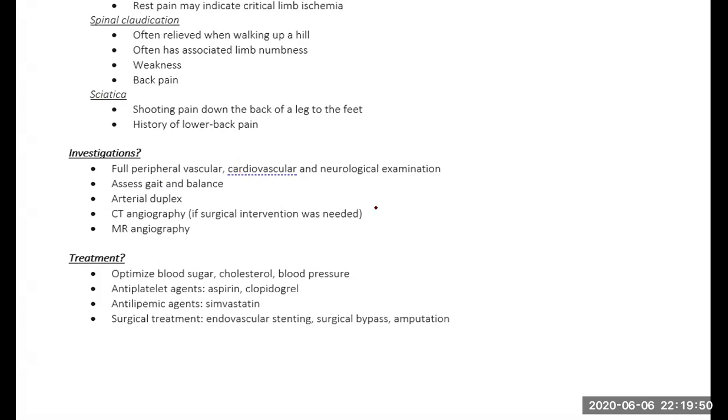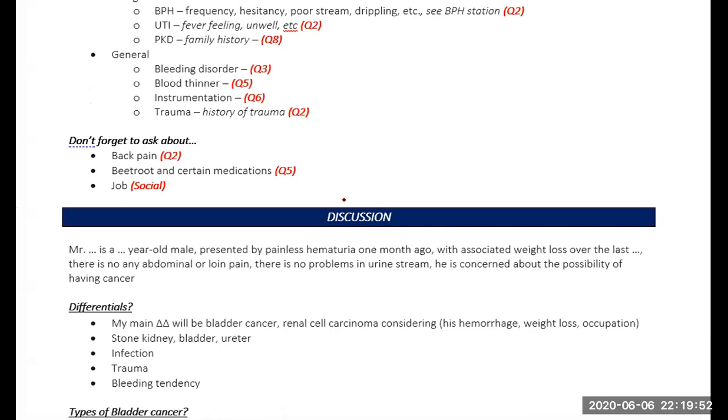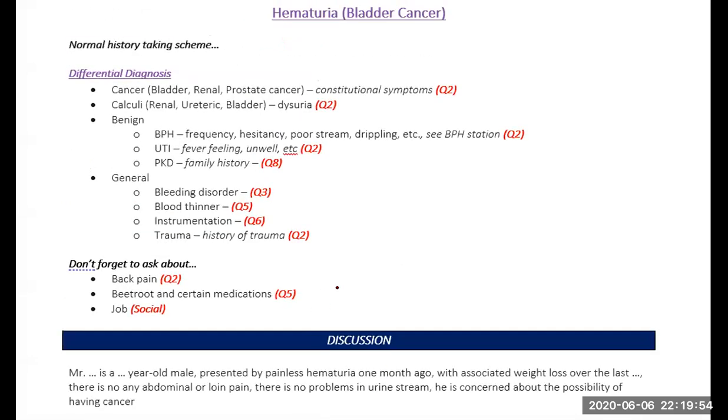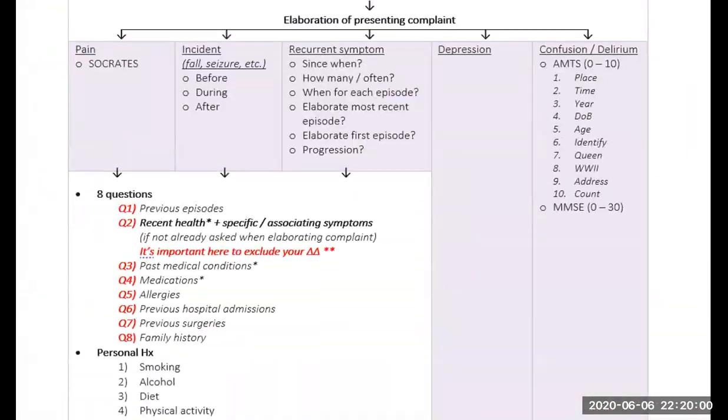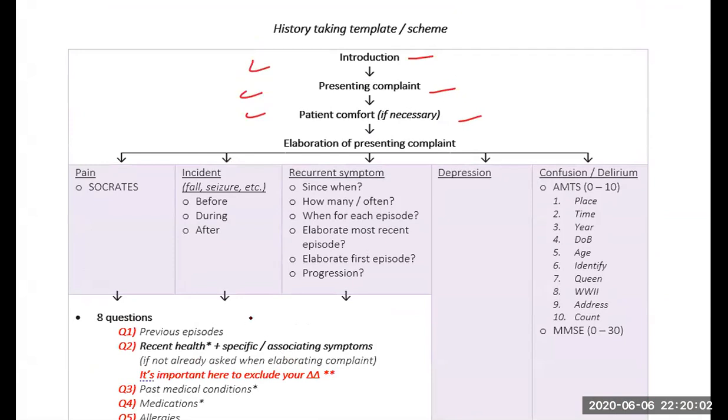All right. So overall, I would say we need a bit more practice. First of all, this is not pain, so we cannot do SOCRATES here. It's more like a recurrent symptom, even if it's one time. But if the patient gives you a symptom that is not pain and you don't know what to do, you have to elaborate further.